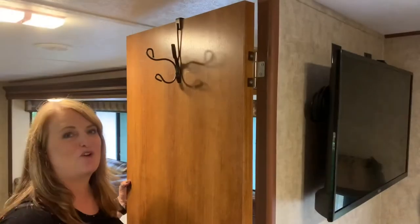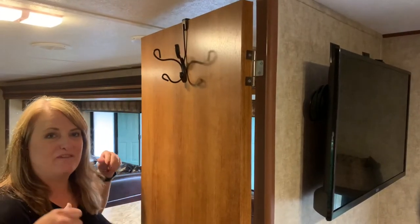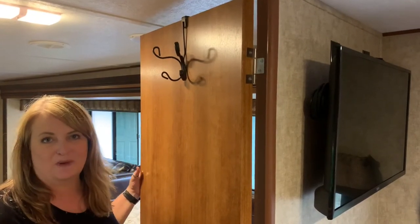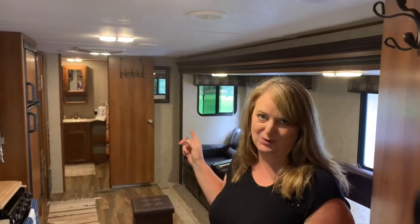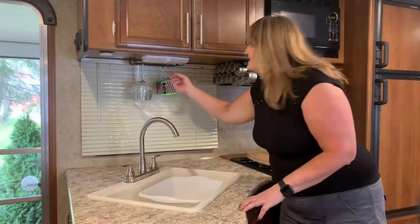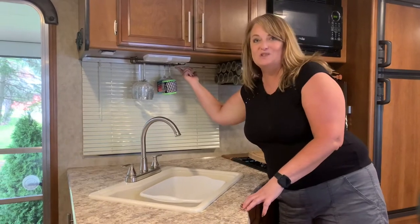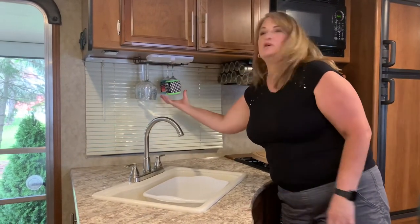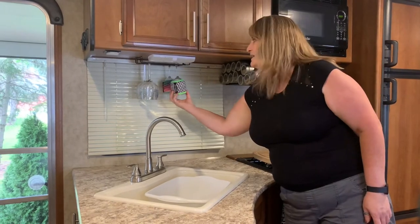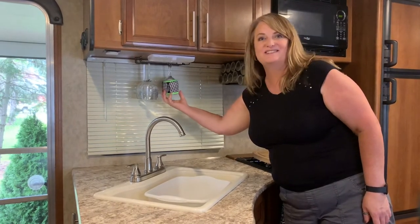We also put these over the door hooks up in case we have a sweatshirt that we want to take off after being out at the campfire. We can hang it up here. We also have a set of four of them on our bathroom door to hang towels. We installed a 6 wine glass wine rack up here behind our light, and we put koozies on the glasses so that if they clang together, they won't break.